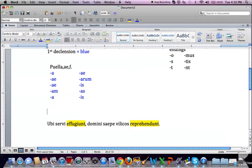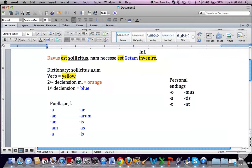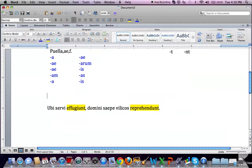I don't think any of them are blue. What about orange? Yeah, okay, I could see some of these words maybe being orange. For one thing, I know my flashcards, and I know servi is the word slave. And I know from my flashcards, from my dictionary, that servus looks like this. And I know that any noun that looks like that is orange or second declension.